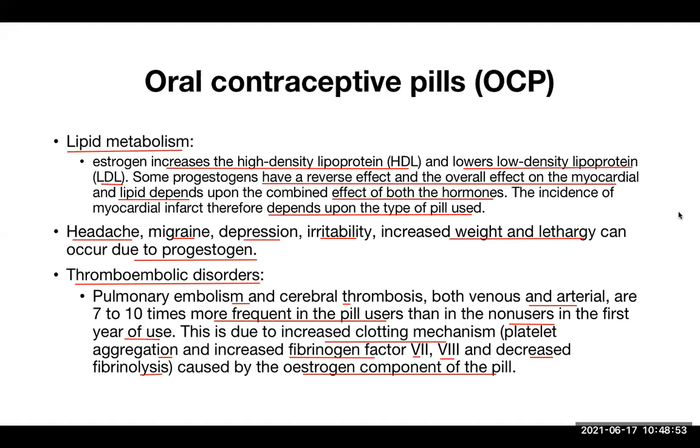And very, very rarely, there is a phenomenon known as paradoxical embolism. If there is some septal defect, then only it will go to the left side, and from there, entering into the coronary artery is very, very uncommon. Yes, it can happen. Anything can happen in medicine, but that is extremely uncommon. That's why even if there is a chance of thromboembolic disorder, the chance of myocardial infarction is extremely rare in the reproductive age group because of the effect of estrogen.